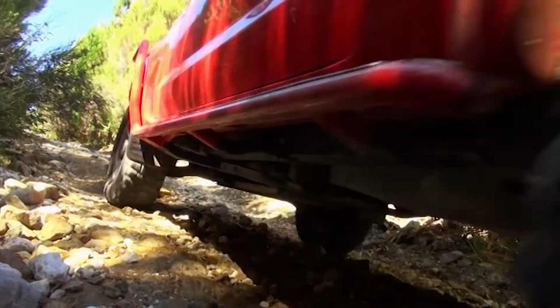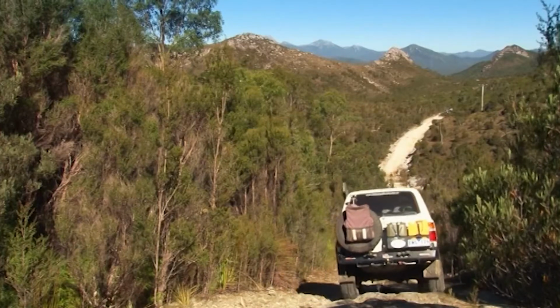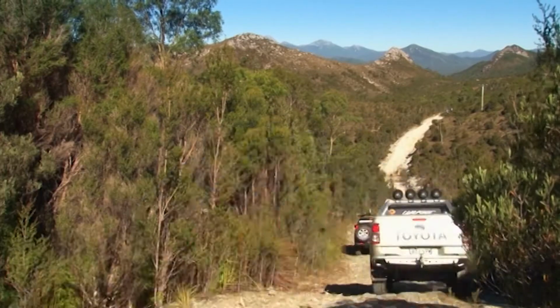Excellent track, wasn't it? First time we got to engage the diff lock in the truck. Yep. And I'll tell you what a difference that made. Good traction, and the conditions were pretty dry, but pretty steep actually. I think in the wet it would have been a more tricky track. Would have been interesting.